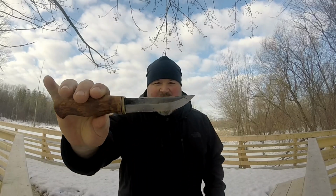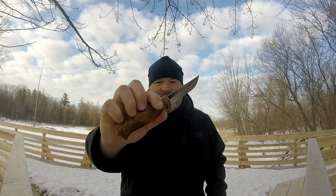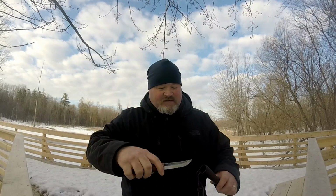The reason why I like this knife: it's got a high Scandi grind on it, all wood handle all the way around. It is a rat tail tang, which is not the best idea for a bushcraft knife, according to some people. To me, it doesn't really bother me at all. I'm able to light baton with it.